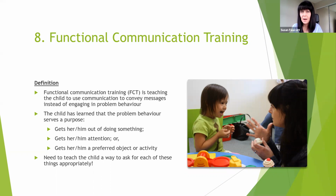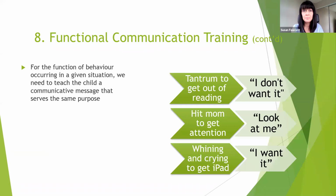So instead of chucking puzzle pieces across the room, saying, I don't want to do this, or something different, please, something like that. The child basically has often learned that a problem behavior serves a purpose. It gets her or him out of doing something, it gets them attention, or it gets them a preferred object or activity. And so what we're trying to do here is teach the child a way to ask for each of these things appropriately. And that can be verbal language, but it can also be other things as well if your little kidlet is not at that stage yet.